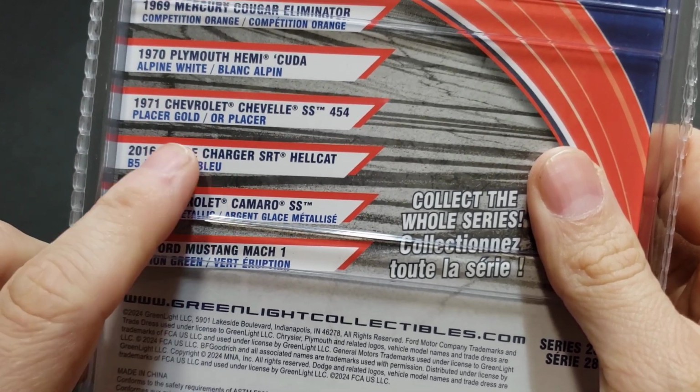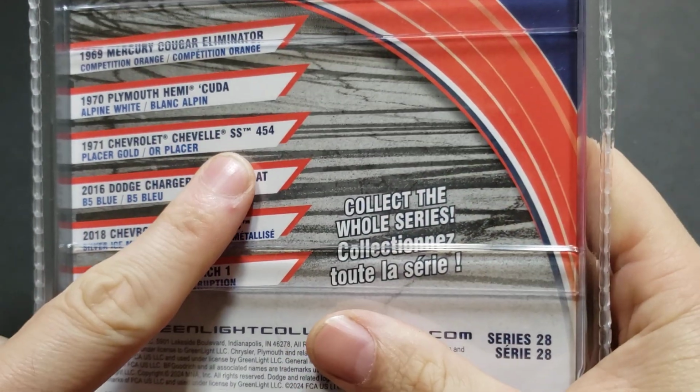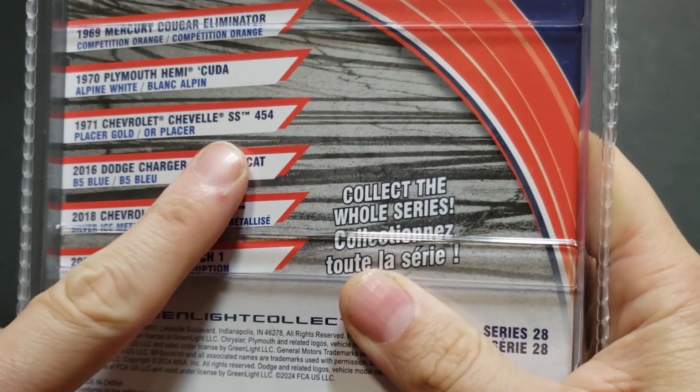It's not this one here, this one is a Camaro. I just confused Chevrolet, 1971. I did cover a Chevelle earlier from M2, an SS454, so it would be nice to put those two together and see how they stack up. It was much better than the 393.